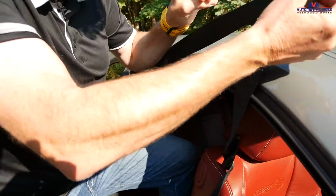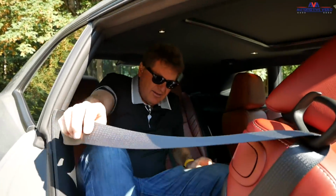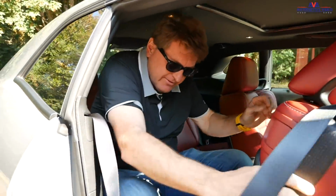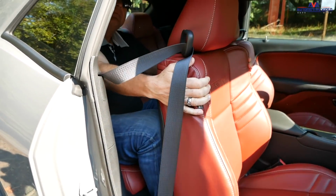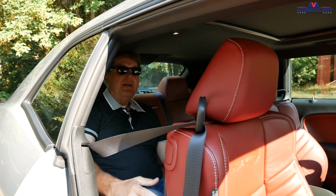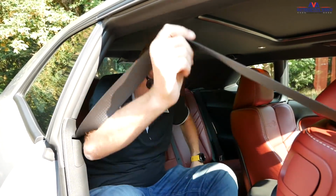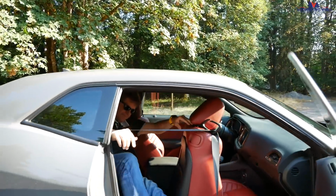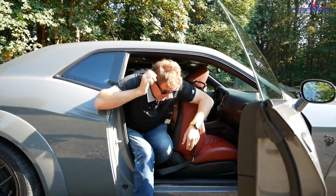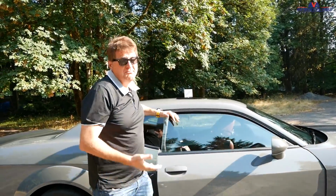It's hard to get in. And once you're in, if you can make this seatbelt work, there is literally no leg room and no headroom. No headroom. So just like a proper supercar, it's properly hard to get in and out of, well, the back seat.